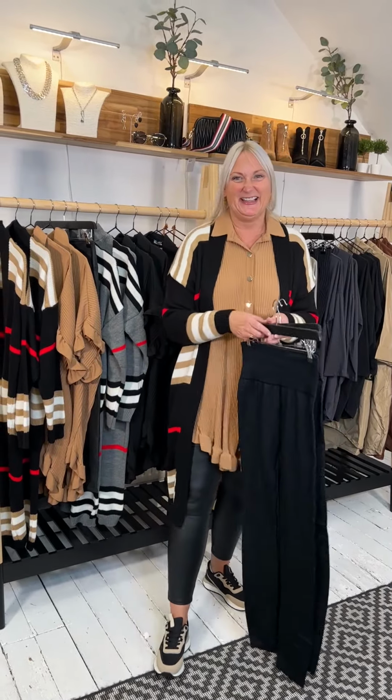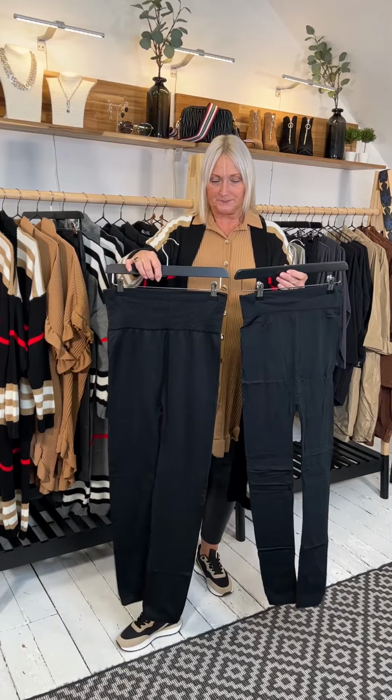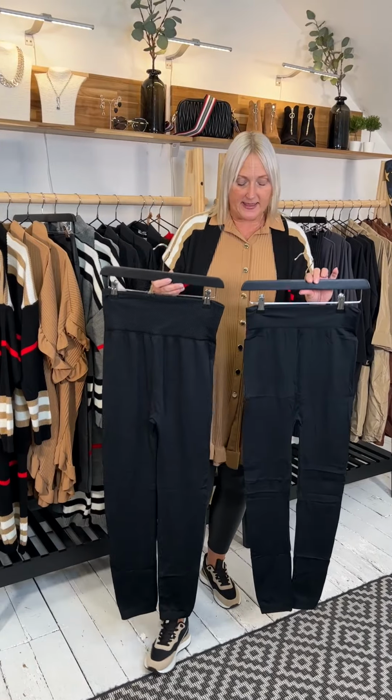We were all going. Marie went, they've arrived. And thank you very much that they did, our little supplier, because these are amazing. They are so comfortable. They're so easy to wear. And they're such a good price at £8. Two size groups. And you may spot the difference there.